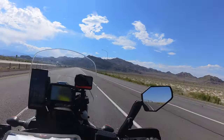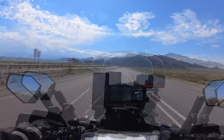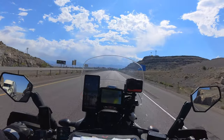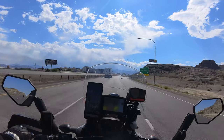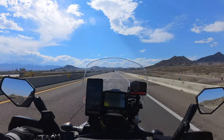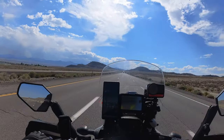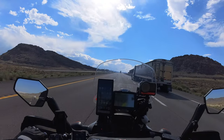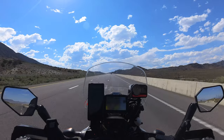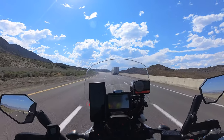A couple hours of riding today. It is 4:30, so maybe after 6 o'clock we'll be looking for a campground and settle for the night. Oh, viva Las Vegas! Hello, Nevada! I didn't know I'm gonna be in Nevada on this trip. Right on, another state to check. So much variety on this trip, but all that matters is that we have fun. Lots of it.